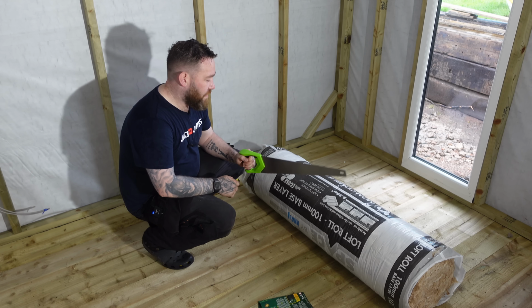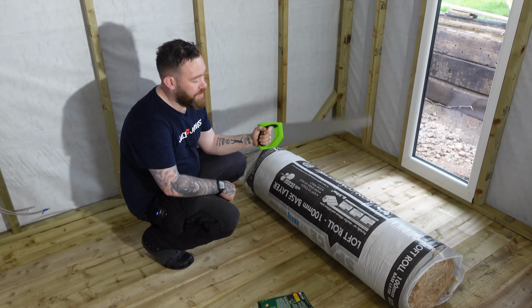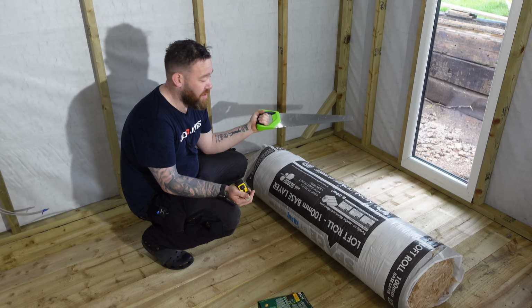I'm going to get caked in it, but I will go and get a mask if it gets bad. So we've got our measurement of 58 centimetres. What I'm going to do is literally cut through the entire roll with the wood saw. There might be different ways of doing this. This might be wrong. Let me know if it is. I haven't got a clue.